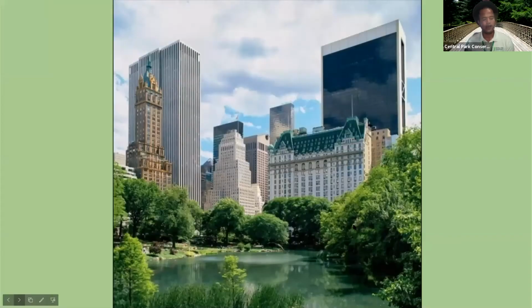Now, looking south from atop Gapstow Bridge, visitors can enjoy an iconic view of Midtown Manhattan, dominated by the iconic and legendary Plaza Hotel. Looking at the surrounding landscapes from atop these bridges is something that is highly encouraged. Our next bridge will give us a very different view, actually.